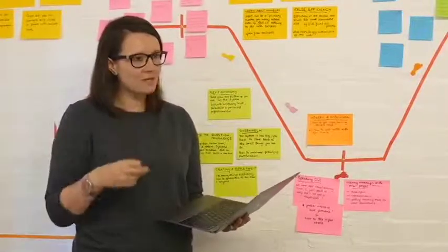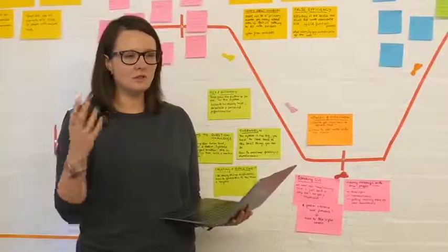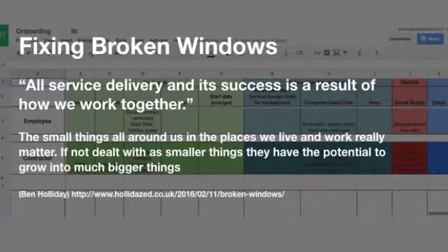And Ben talks about taking this concept to organisations and actually looking for the broken windows that you can fix. And I love this quote from his blog post that says, "All service delivery and its success is a result of how we work together. The small things all around us and the places we live and work really matter. If not dealt with, the smaller things, they have the potential to grow into much bigger things."